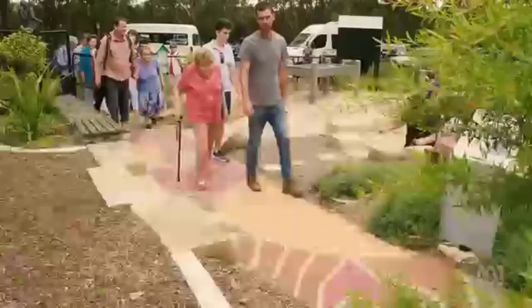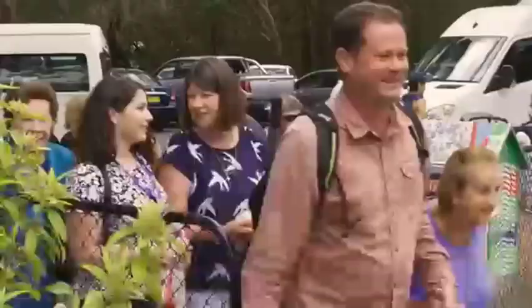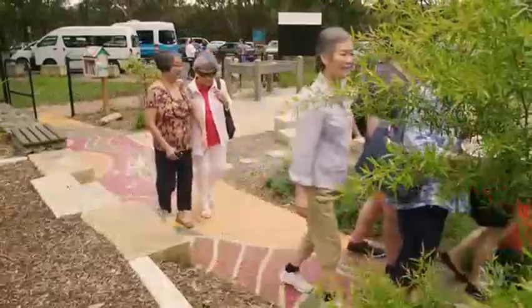The path is a really strong element, and walking along, it kind of pulls it all together. Yeah, well, the path is a huge part of it. So the path is wide enough, so if you're in a wheelchair or if you have a walker or if you're pushing a pram, you're able to access throughout the garden quite easily, and that's a big part.